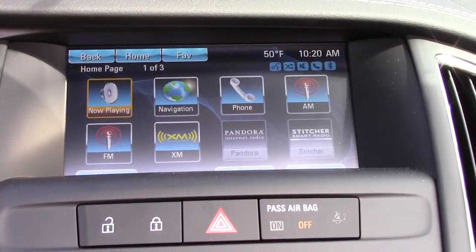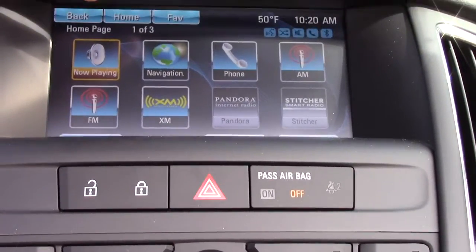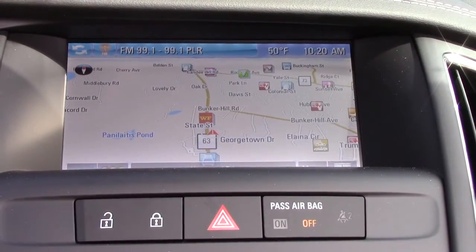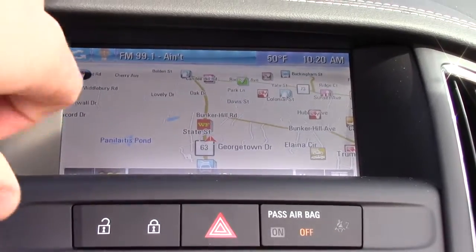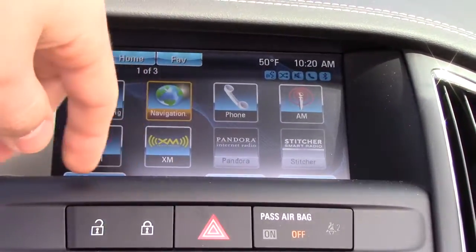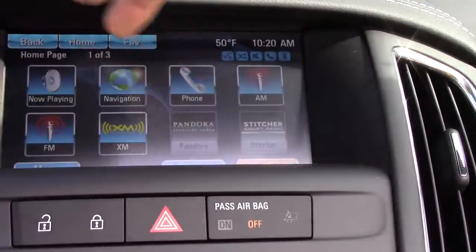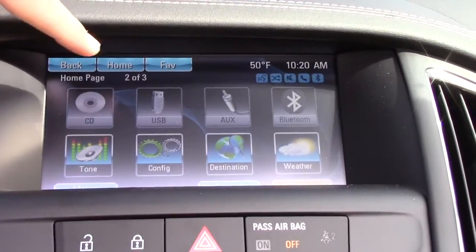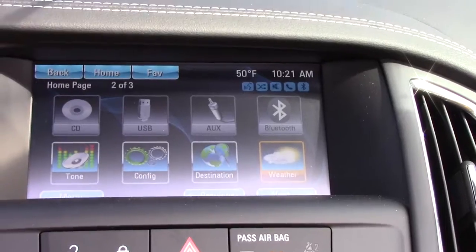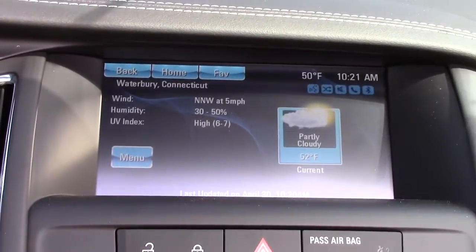So this is your home screen. You have your media up here and your radio controls. Up here is your navigation. It's got a really nice map. Over here is your phone screen, your AM, FM, XM audio. Go ahead and click the next button. We have all our audio inputs there. Configuration, destination, weather. It is a beautiful day here in Watertown, Connecticut.